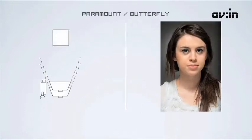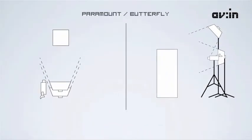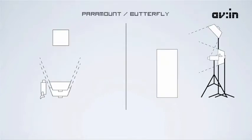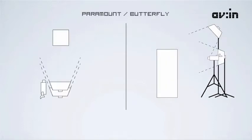Butterfly lighting, otherwise known as paramount lighting, is generally used for beauty shoots. It involves 2 lights: the key light, which is the main light, which sits high above the subject, pointing down, and then a fill light, which is around the same height as the subject, shooting directly on.